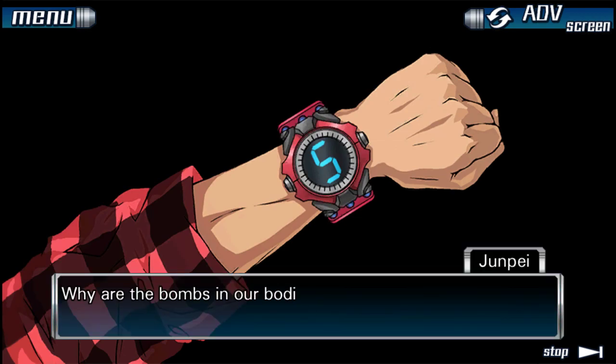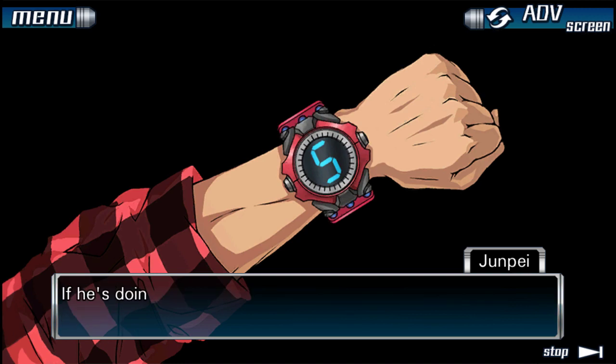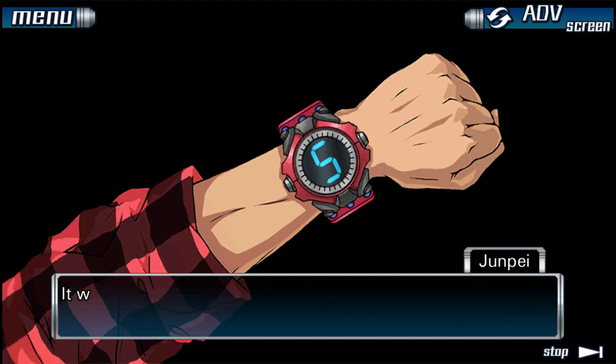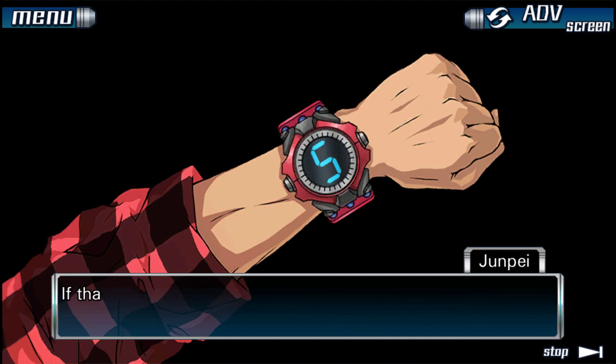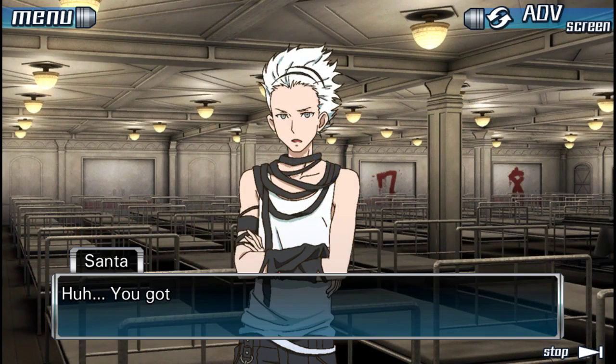Why are the bombs in our bodies connected to the bracelets? You're all thinking Zero's hiding somewhere watching us, right? If he's doing that, then he could just detonate the bombs by remote control if someone did something they weren't supposed to. It would be a lot more precise and a lot easier. But if that's the case, then why is the bomb set off by the detonator in the bracelet? You got a point.